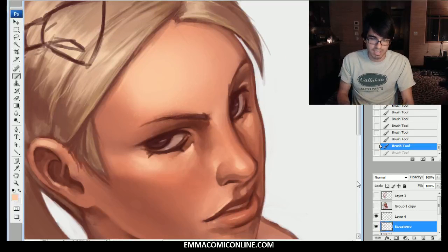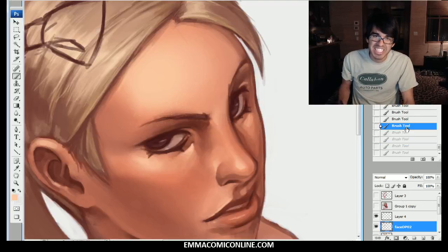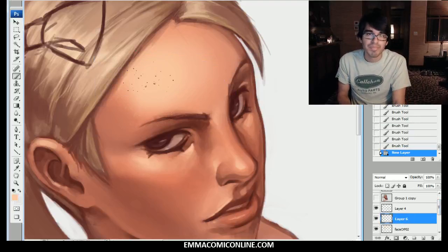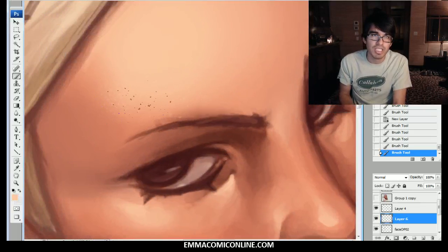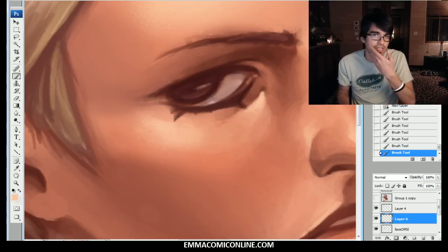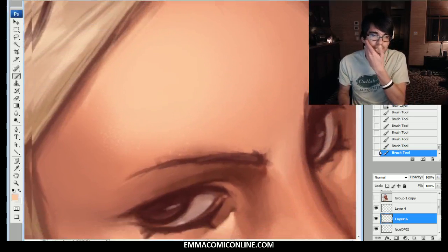In fact, let me make this on a separate layer too, because I don't know if this is going to work. I usually don't do this until the very end, or ever. I don't think I've ever done this on this machine, so I don't have the proper brush. But something that's really fun to do is you can simulate a little bit of skin texture by the transition of the highlight to the skin. See what that does? Creates that really nice texture of the skin.